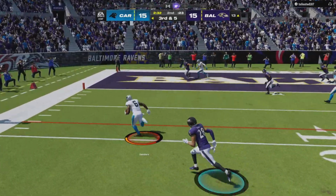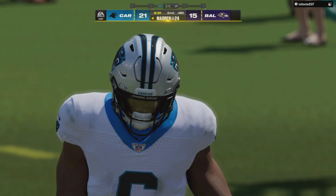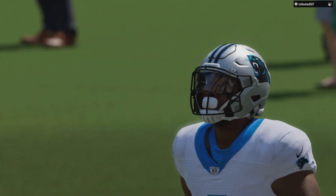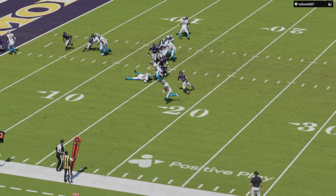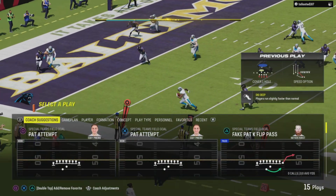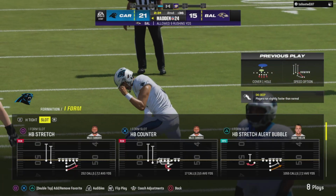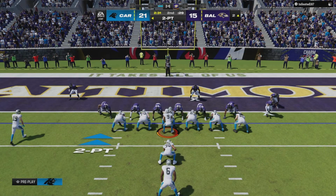The pitch comes to Sanders. And he will take it across for a Panthers touchdown. Miles Sanders with his 2nd touchdown here in this first half. And the Panthers have taken the lead. So it takes them just 3 plays here to find the end zone. And you remember, of course, this was all set up by their defense. Yeah, they're going to stay out there and go for 2.